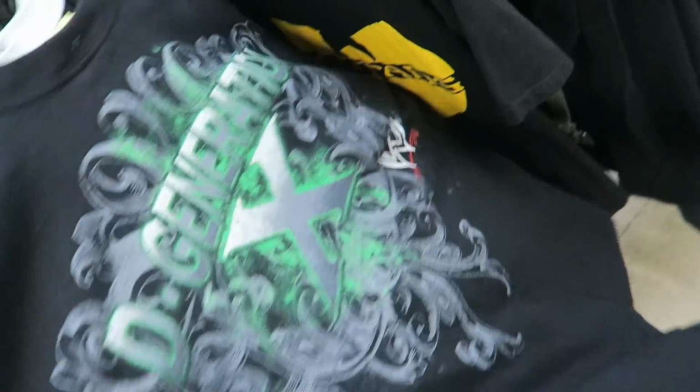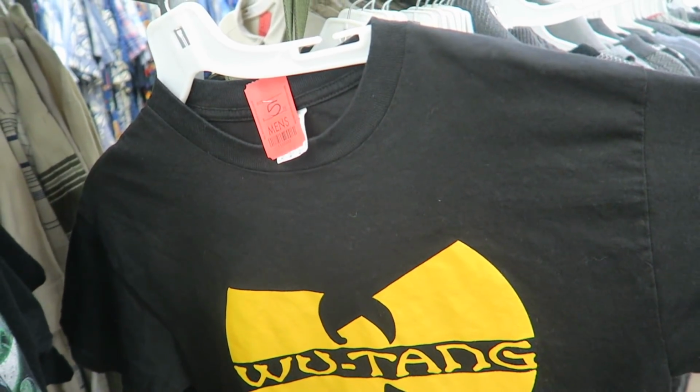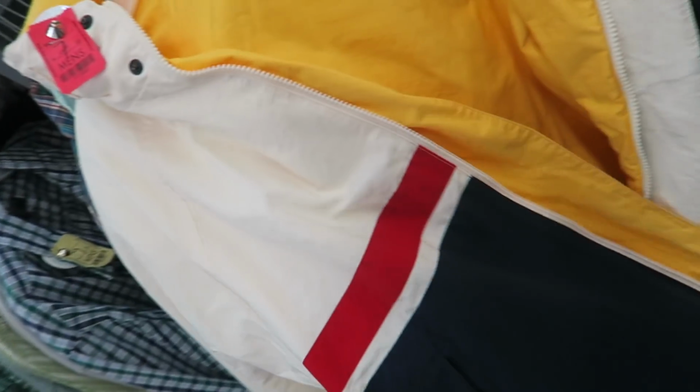Let's go. Hey, found this Degeneration X wrestling tee. Has the tag cut off, but they're asking for $5. And then right here I found a Wu-Tang tee, newer though, also asking for $5 or $6. So I got a pass. Found this reversible Nautica piece with the super bright yellow on the inside. Probably gonna pass though, because Nautica for some reason doesn't do too well, so I'm gonna leave this.